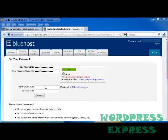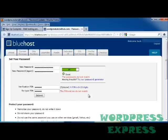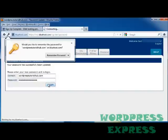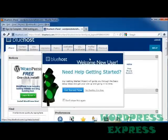Once you have your passwords in, then you can put in a verification PIN number. And this will be 6 to 10 digits, and you'll retype it. If your PIN entries don't match, it will tell you, and you can go in and put them in again. Once you have your passwords and your verifications matching, we'll click Submit. Now it's going to ask us to enter our password and log in again. And click Login. And this will take us into our cPanel.